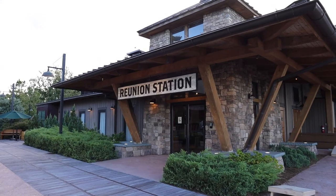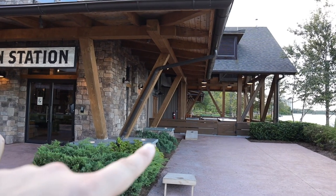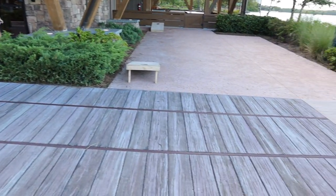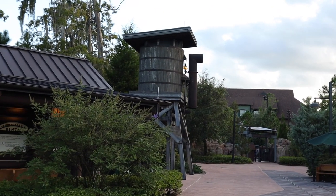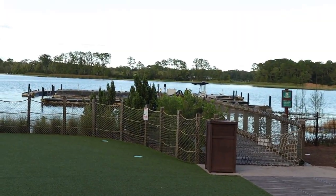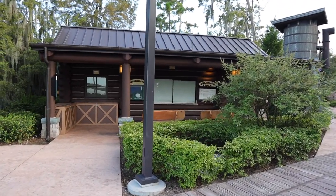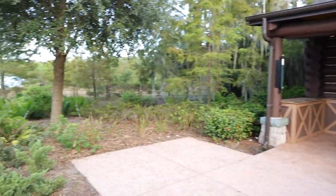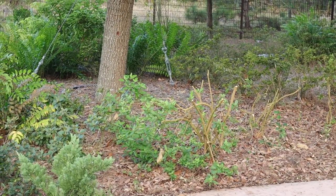Like Reunion. So Reunion Station is on the other side of Geyser Point Bar and Grill. And this is kind of the recreation area, but I love the theming they did here, because they made it look like a railroad. And there's the water tower. It goes all the way out to the boat rentals, which unfortunately it doesn't look like they're doing any bike or boat rentals right now. Definitely looks like it's closed. Oh, check it out. There's a squirrel. We saw a squirrel jump from tree to tree, and it was very far away.